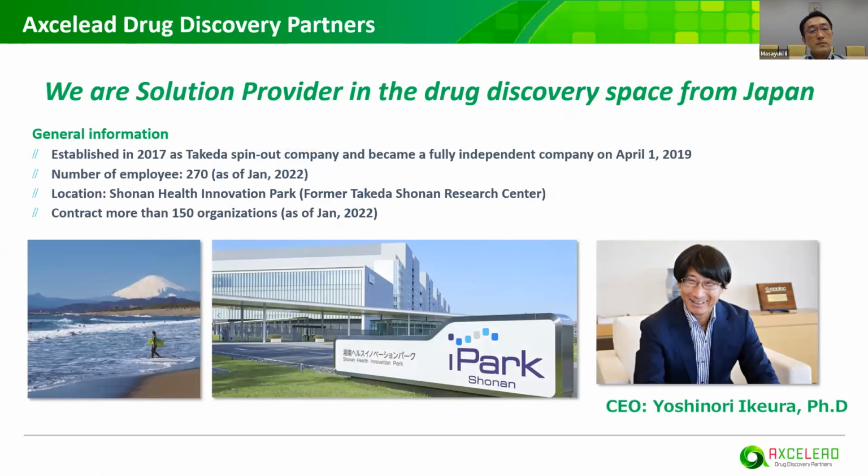At the end, let me introduce our company very briefly. We, Axcelead Drug Discovery Partners, are a solution provider in Japan. It was established in 2017 as a Takeda spin-off company, and is currently fully independent. Employee number is about 270, located in the Shonan area, about a 1 hour train ride from Tokyo. Up to today, more than 150 organizations are our customers, and it is increasing.